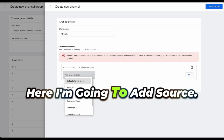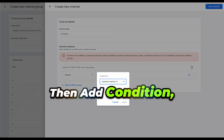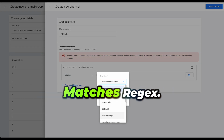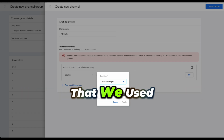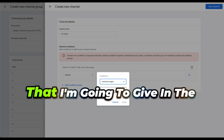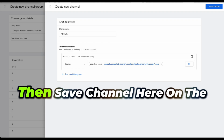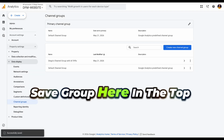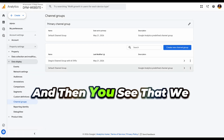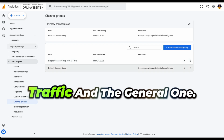Here, I'm going to add source. So click on source, then add condition, and you need to select matches regex. And here we are going to add the same regex that we used before, or the full one that I'm going to give you in the PDF. So here it is, and click apply. Then save channel here on the top right, save group here in the top right, and then you see that we have 2 channels now, Diego's channel group with AI traffic and the general one.